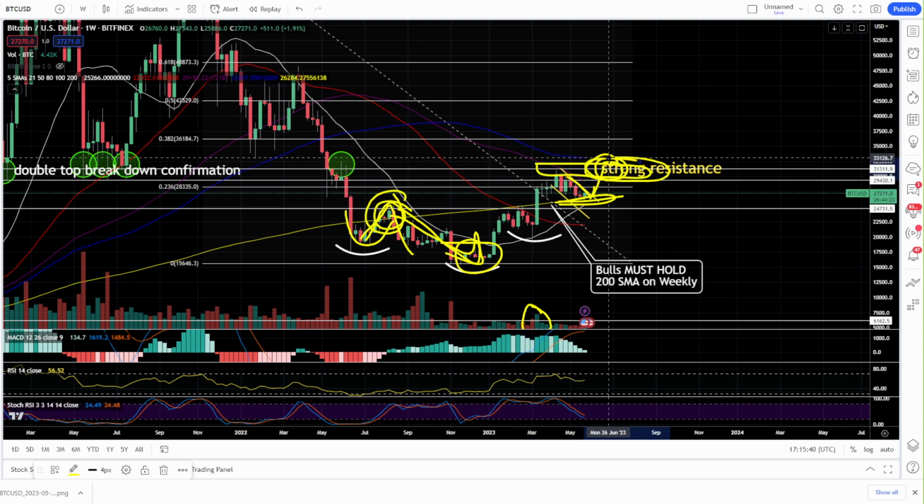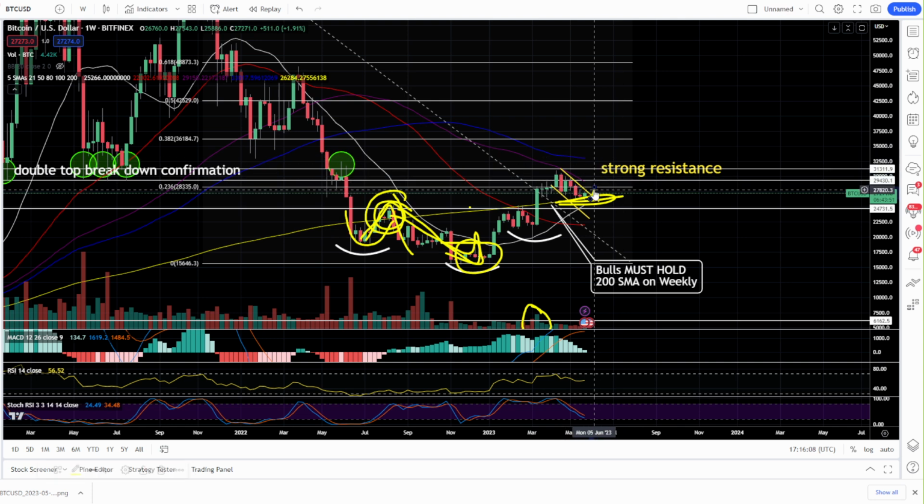This resistance level, let's just do this. Start here. Just this pattern, it should be a move up into here, 34,000. Measured move, not Chris made it up. So we want to see a weekly close above this level and then a breakout of this trend line where it's forming a small bull flag, right?